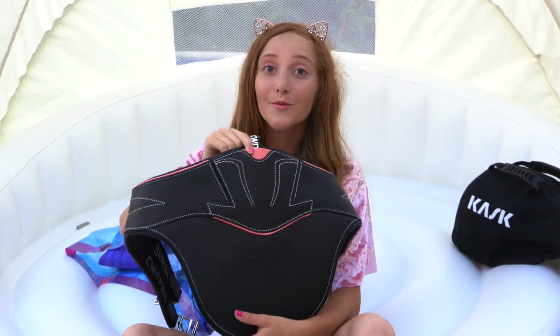The belly guards are good for horses when they start to jump higher because they'll tuck their legs in more and then they kick themselves, which is never a fun thing. So the belly guards protect them and it protects you from their reaction to kicking themselves.